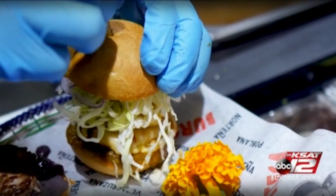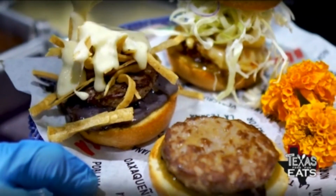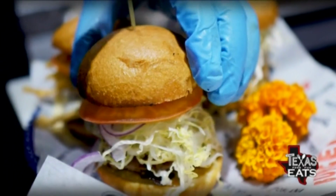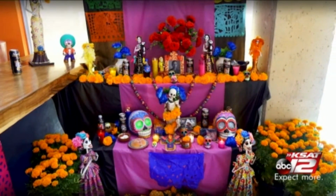So it is our 3 most popular burgers here at Burgerteca for the whole month of November. Our pastor, we have our chile con queso, and of course our classic, which is one of the most popular ones. And you really have brought so much energy and culture to San Antonio. And you've done that now through Day of the Dead, but the parade was massive. But people can also honor their loved ones that they've lost at home, right?